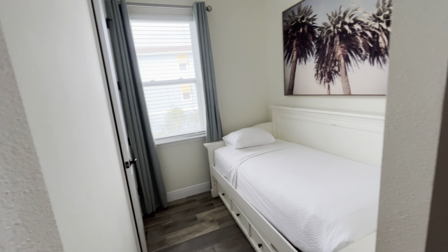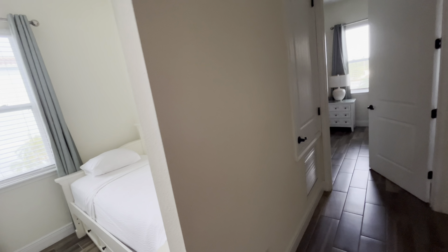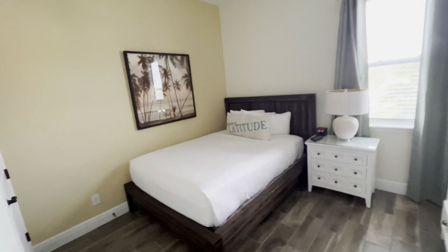It's cute. Very nice, a lot of closet space. I don't know what you call this. This is a hallway with a single bed. So maybe if you have a teen boy who just needs a place to crash, or a little kid who thinks it's cool to sleep in a hallway, that would be a place for them. There's another bedroom. Another twin.